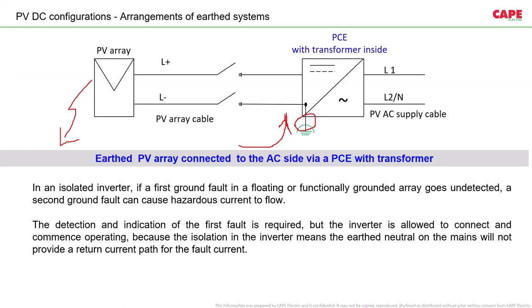Simply, the installer must ensure that in case of any fault on the DC side of the system, the fault current must return back to the system through this particular functional earthing. And if the current is more than the required current, then the fuse disconnects.